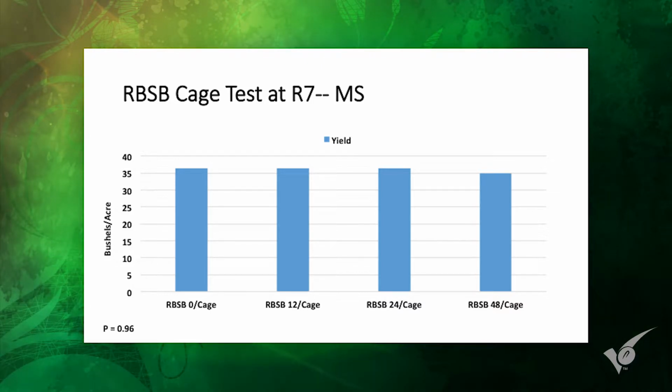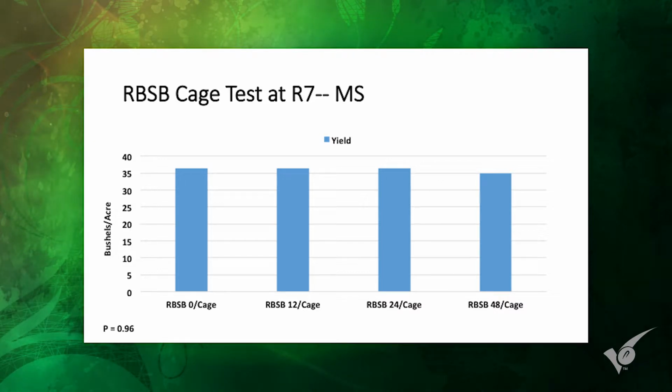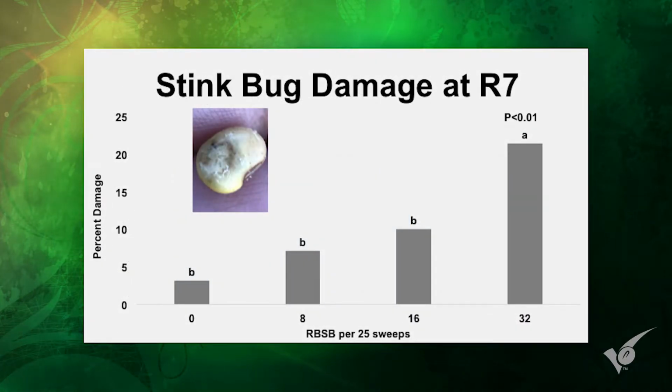And this is what's given us confidence on that threshold that Angus shared with you just a minute ago. We feel like, based on that, we can push it a little bit and raise that threshold on red bands at R7 and R8 and be comfortable that we're not costing the grower any yield or quality at that time.